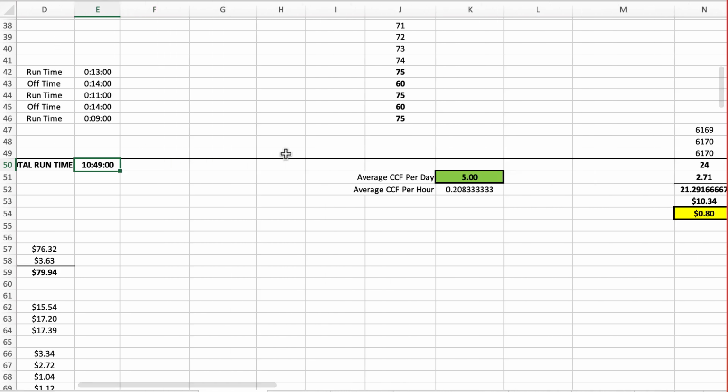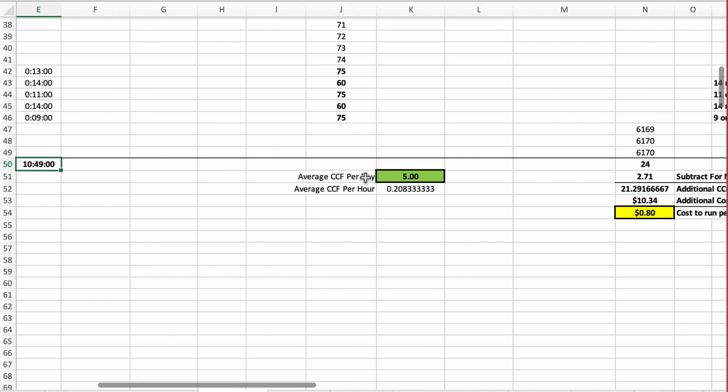So then what I did is I took my previous two gas bills, and I averaged my daily CCF usage, which would be for the months of January and December.